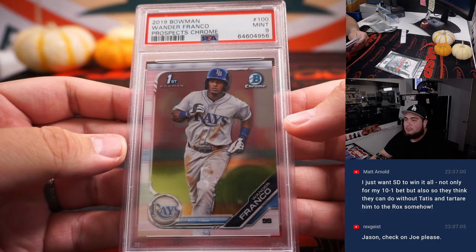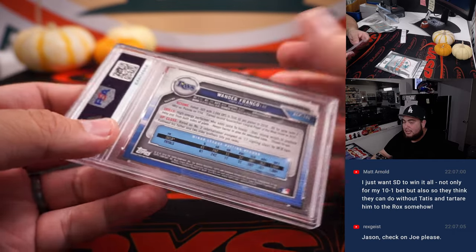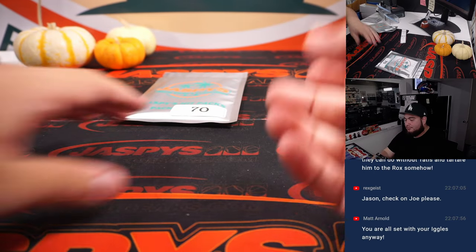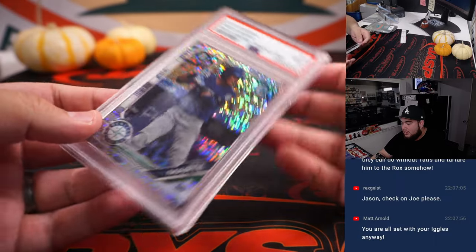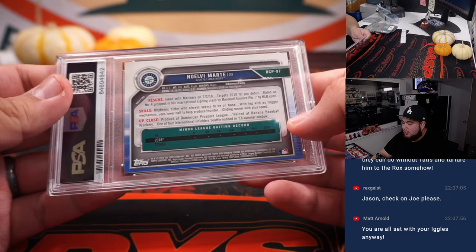Trae Young, PSA 9. Wander Franco, Bowman's First. PSA 9. And a Noelvi Marte, Speckle Refractor, Bowman's First.